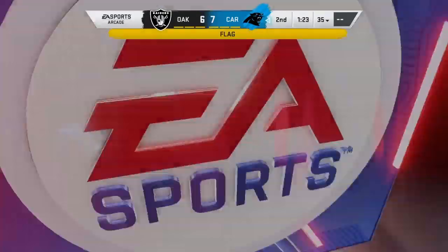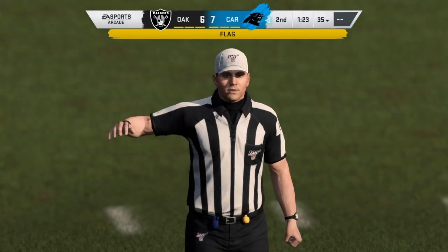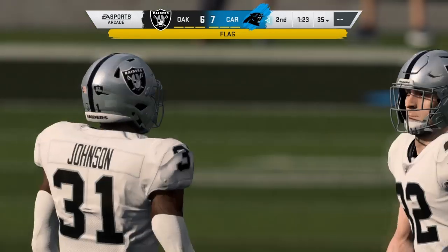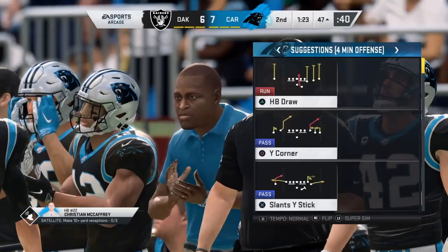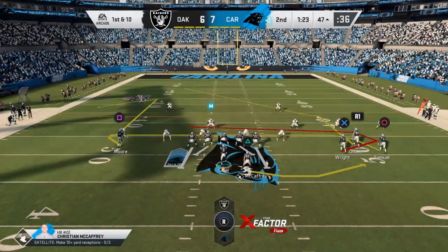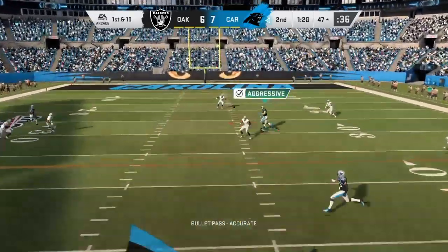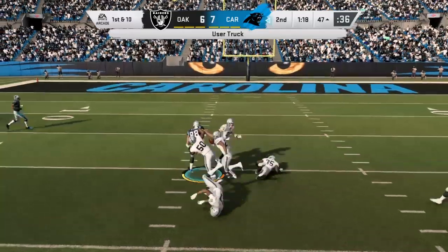Oh, that's a flag. That's on him, though. That's face mask. I'm not sure what this is about. Defense. Hello? So that flag will cost him 15. That doesn't matter, it's going to be declined. How do you get the face mask? Not like in a battle, but doesn't matter even for this play. Here's a good way to kick off the drive.